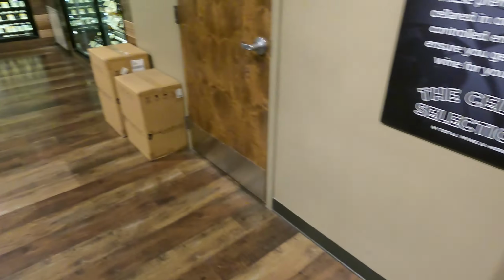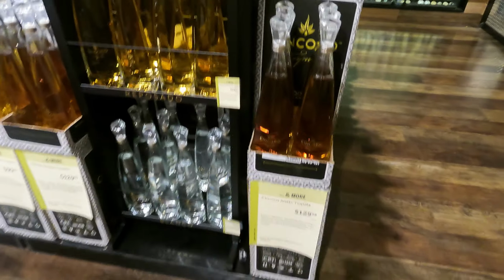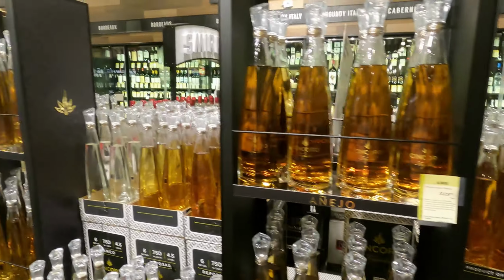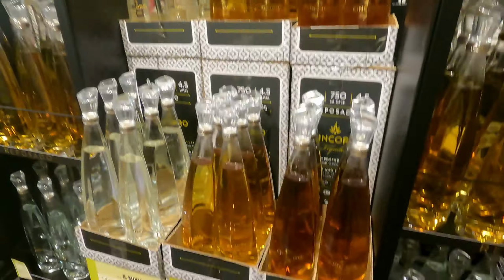We are actually at a Total Wine in Las Vegas. It's on Las Vegas Boulevard, right down the strip, but it's not quite on the strip. It's maybe like 10 or 15 minutes from the main strip here.